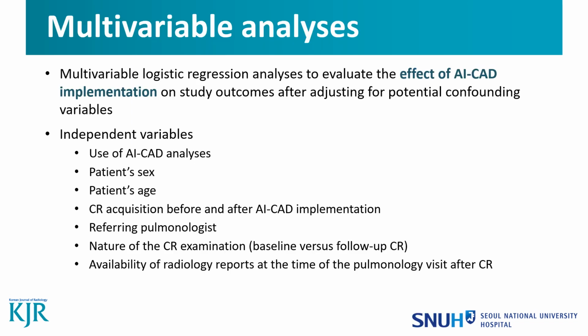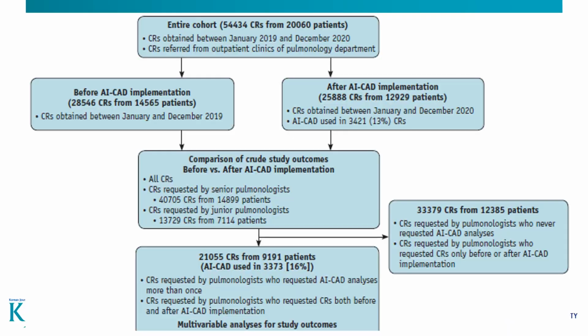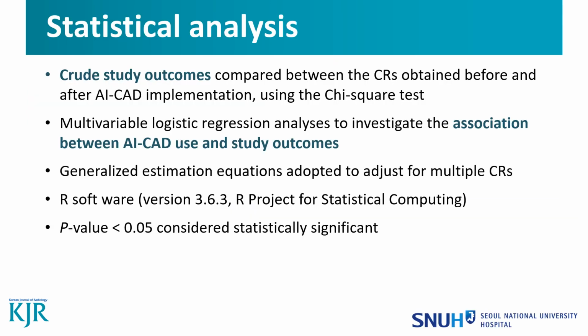Multivariable logistic regression analyses were conducted to evaluate the effect of AI CAD implementation on study outcomes. The following independent variables were included. This is a flow chart of the study design with numbers of the included CRs and patients. The crude study outcomes were compared, multivariable logistic regression analyses were conducted, and generalized estimation equations were adopted for multiple CRs from a single patient.